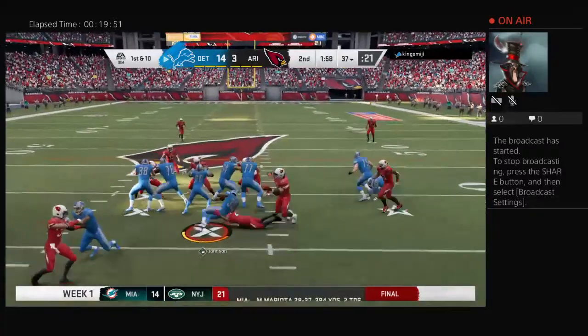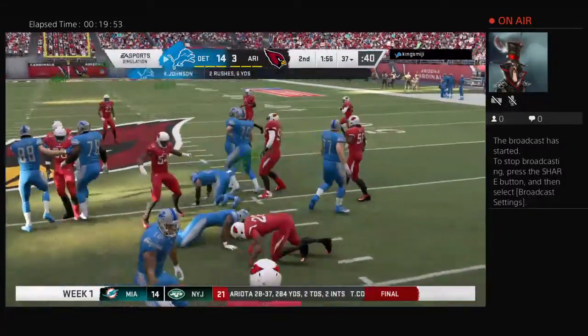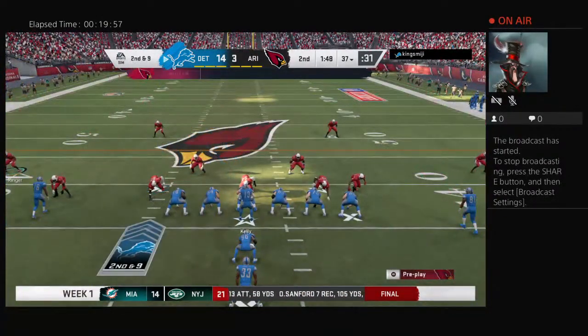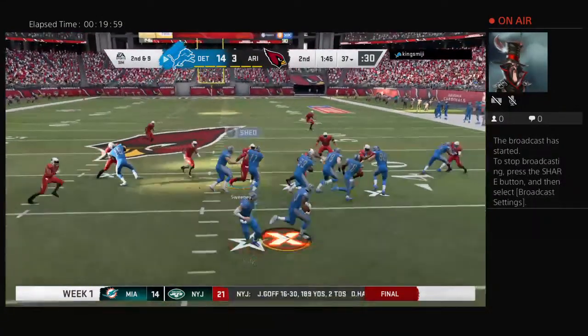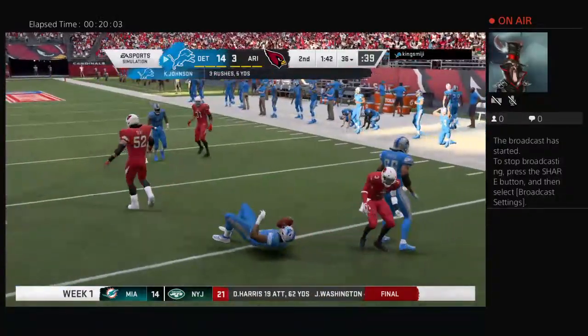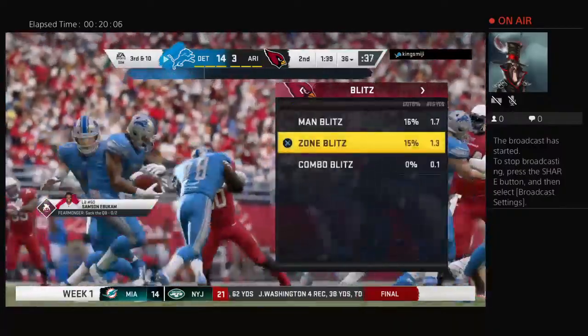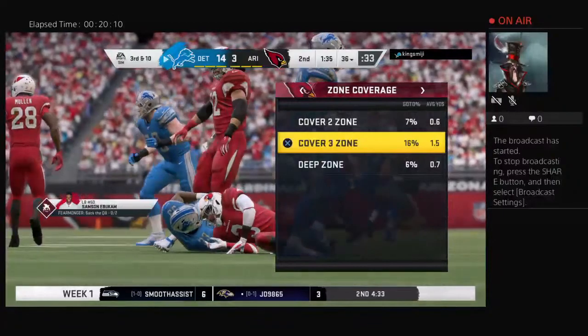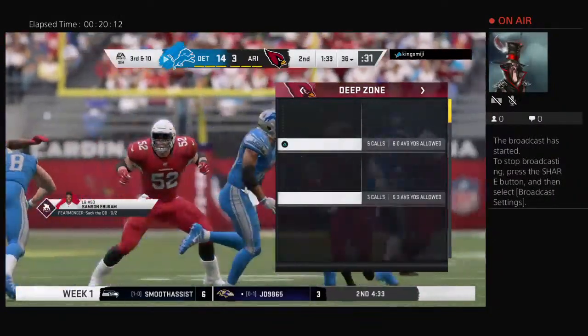The 1st down carry here for Johnson. Just a yard on the pickup there, and it'll bring up a 2nd and 9. On 2nd down. It's Johnson. And that play went nowhere. Losing yardage. It'll be back at the 36. It'll be a loss of a yard, and that's going to make it 3rd down and 10.